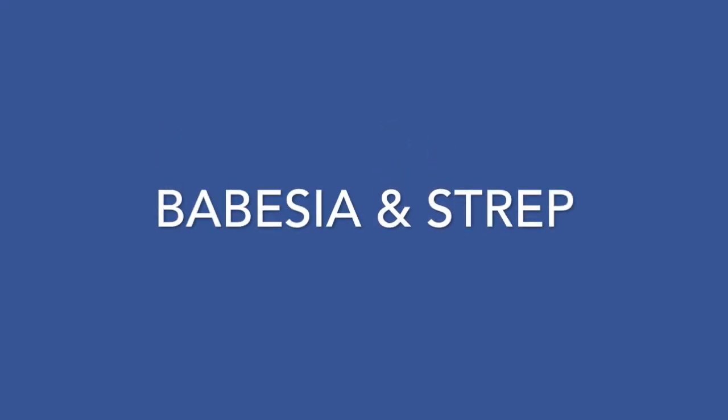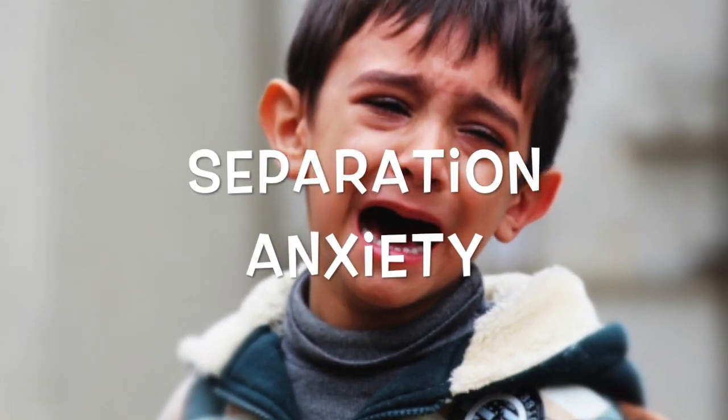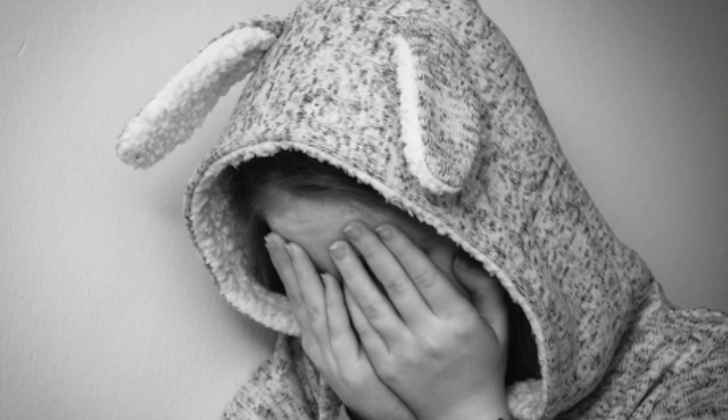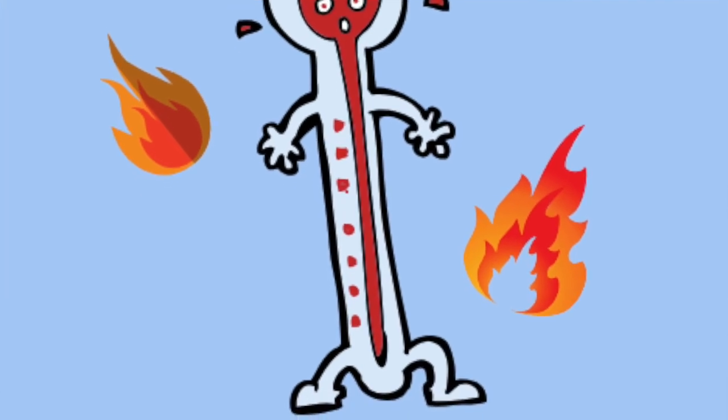Now, Babesia can come from ticks. What you might want to look for in terms of this kind of infection would be anxiety, panic, depression. These kids will be the kiddos who come into your practice in the winter in their shorts because they run hot. There might be some night sweats going on. There might be some low-grade fevers. They might resist a coat.